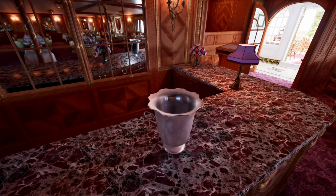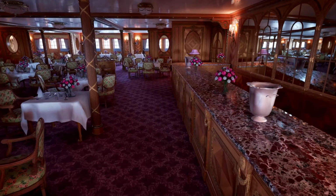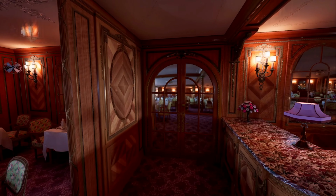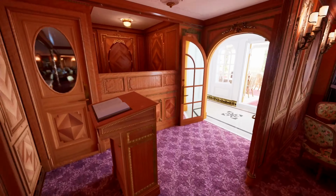Okay, pretty basic. They do have stools inside. They had to include the stools. Is this the bar? If this isn't the bar, I'm sorry. It looks like a bar to me. It's probably not the bar. I am a criminal to the Titanic community right now.